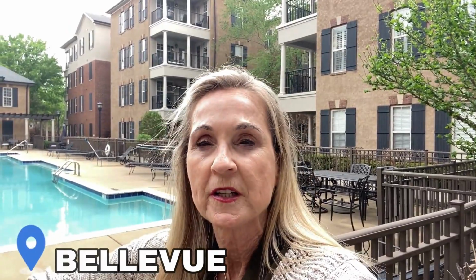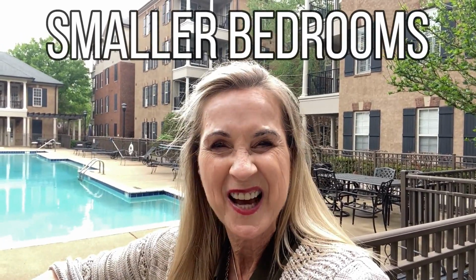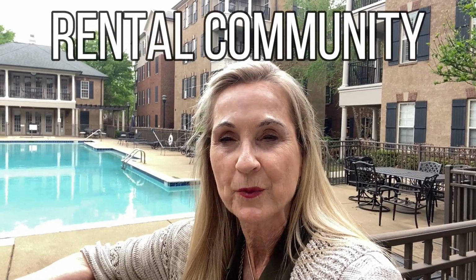We've seen another one, and that one was in Bellevue. We've seen another community that was in Franklin, and that is a newer community, much smaller bedrooms, a tighter fit, lots more homes in that community. I will tell you, it feels a little bit more like a rental community than the other 2 ones have, just my only opinion. And then I've shown you one of the rare communities here in Brentwood.